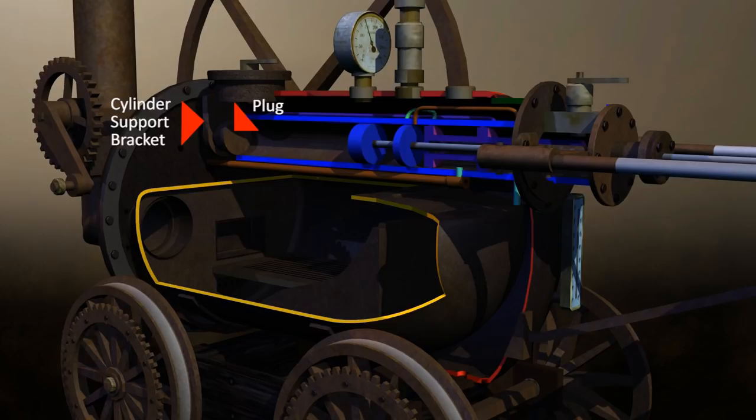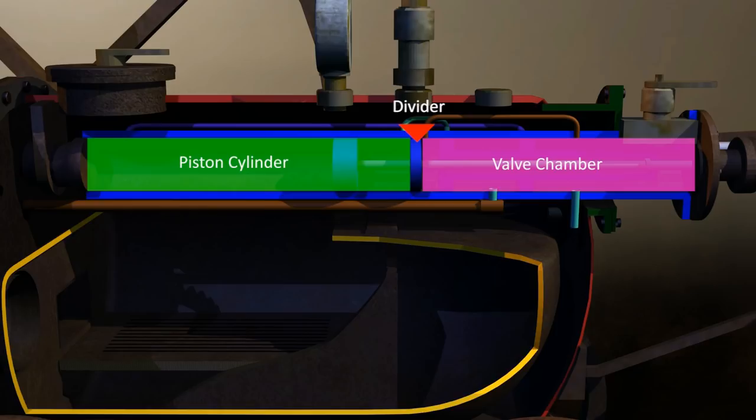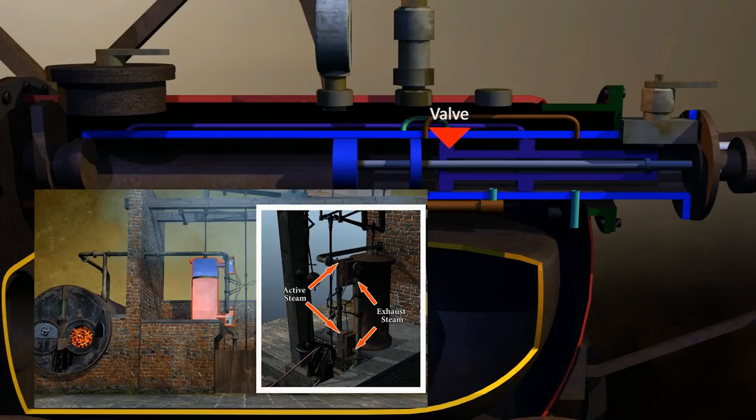Let's also put this part in cross section so we can see it all. This divider splits the tube into two sections, the piston cylinder and the valve chamber. Here we have the piston head, firmly connected to the piston rod, which runs through the centre of the structure. And here we have the valve, which, if you watch my other video on the Newcomen and Watt steam engines, you'll notice is actually a more refined version of the plug tree.